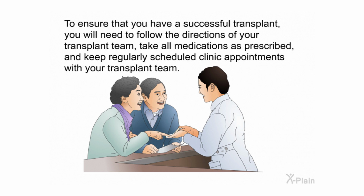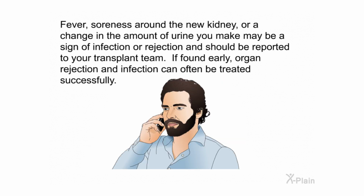To ensure that you have a successful transplant, you will need to follow the directions of your transplant team, take all medications as prescribed, and keep regularly scheduled clinic appointments with your transplant team. Fever, soreness around the new kidney, or a change in the amount of urine you make may be a sign of infection or rejection and should be reported to your transplant team. If found early, organ rejection and infection can often be treated successfully.